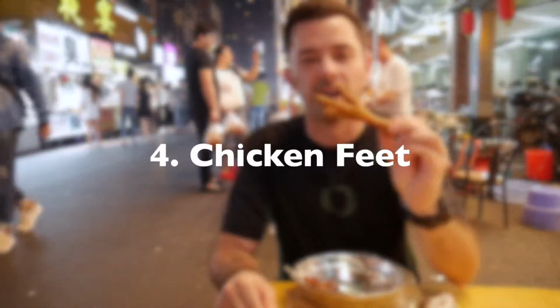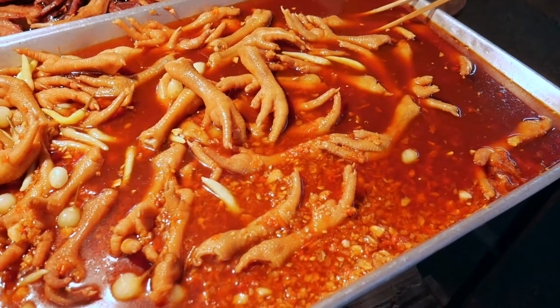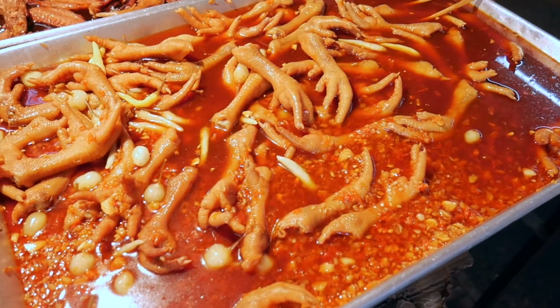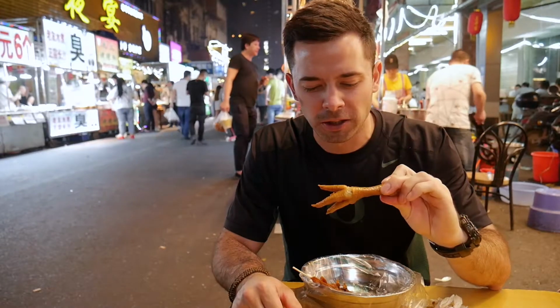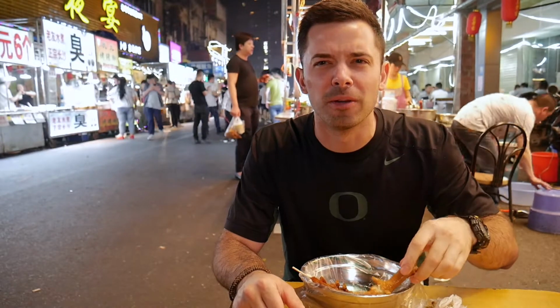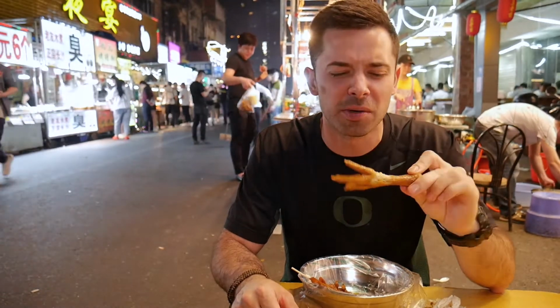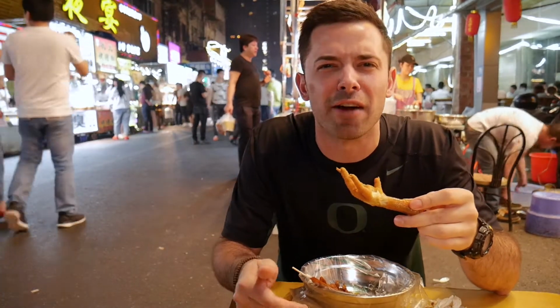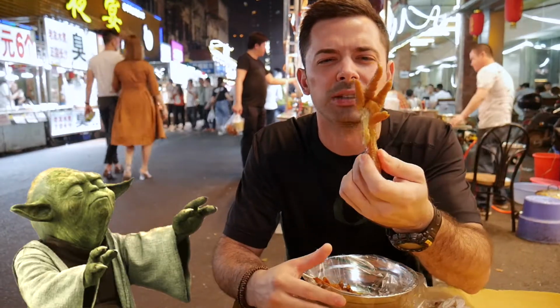All right, moving on to the next one here. We've got chicken feet, or a chicken foot. And this is a pretty interesting one. And a lot of the time they soak it in vinegar, so it's like a pickled chicken foot. This one, it was in a broth of some kind of spicy sauce, I don't know. Definitely pickled. It's like a pickled vinegar flavor. Well, this one's just strange to me because it's kind of like you're eating skin off of a hand. Or a foot. It's almost like I'm eating Yoda's hand.